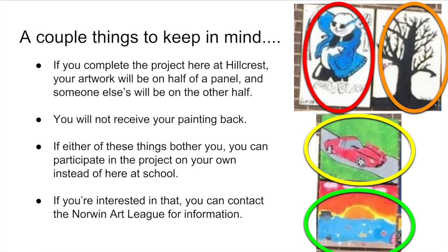So if you complete the project here at Hillcrest, your artwork will be on half of one panel, and then somebody else's will be on the other half. So you can see I have a horizontal example here, and we have in red circled one artwork and then a line separating it from another student's artwork here. These two were just randomly matched up. We put them side by side, and then they just had to share that panel for the project.